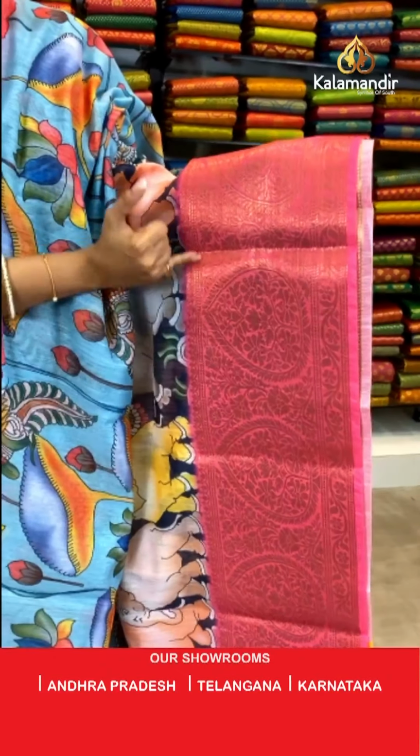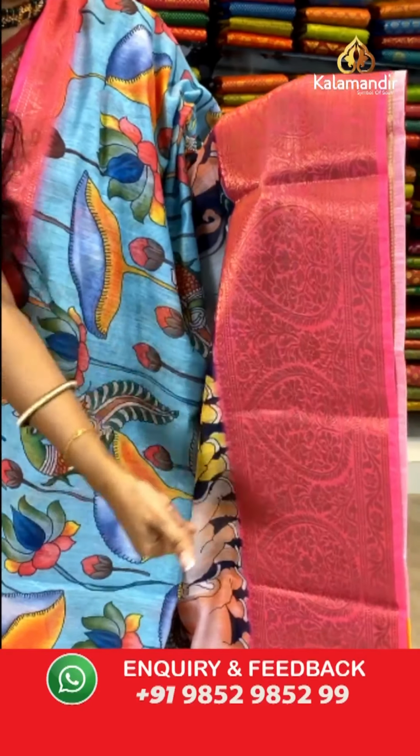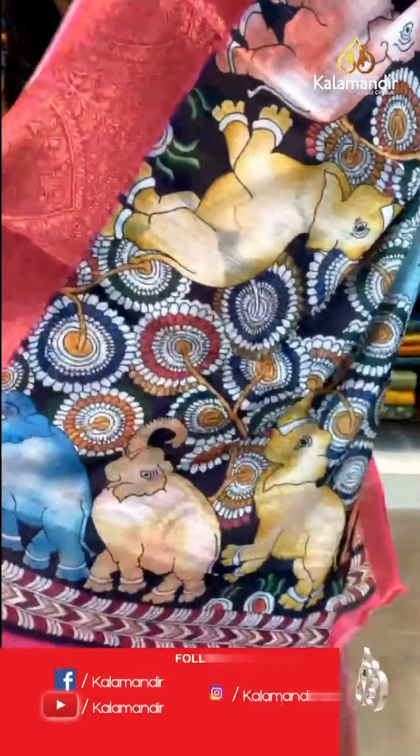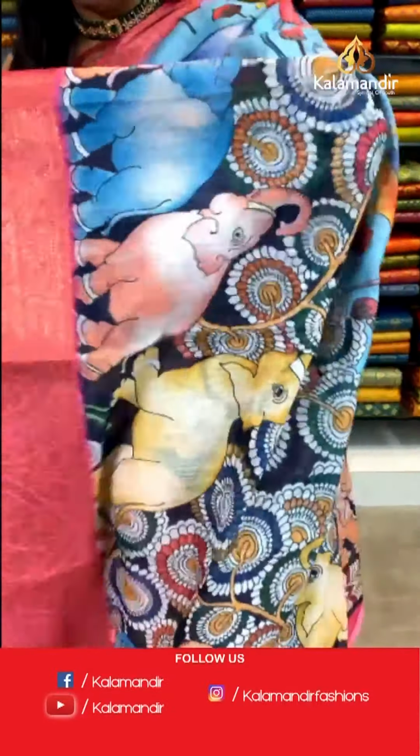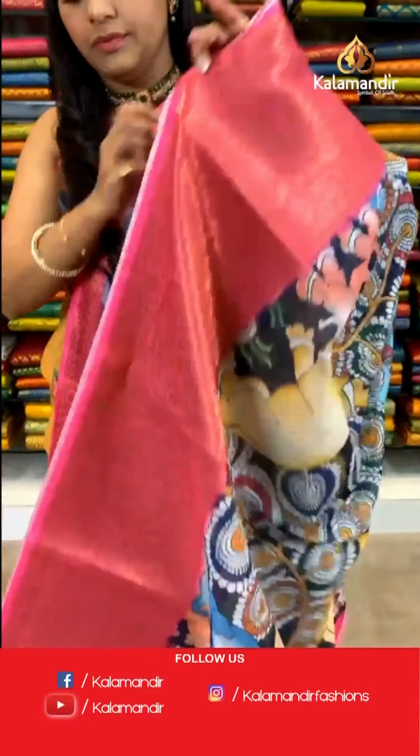See the border now, it is contrasting in color with gold zari work going on in floral design. Then we have the pallu, which is contrasting in color along with this animal print and floral print going on it.